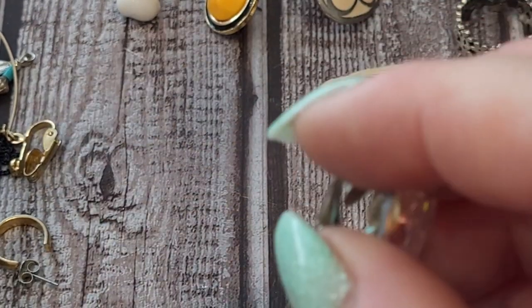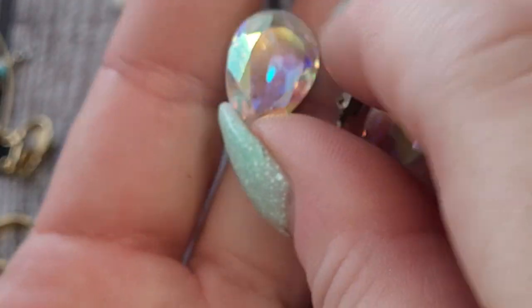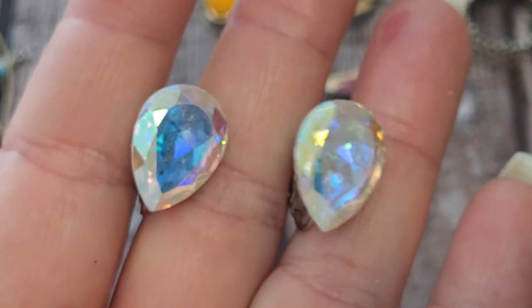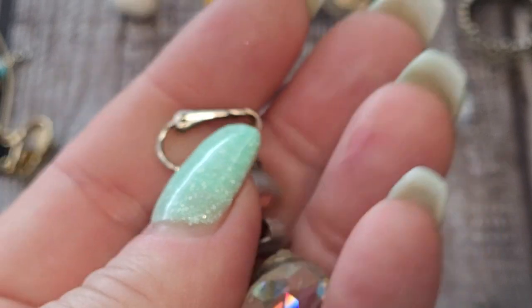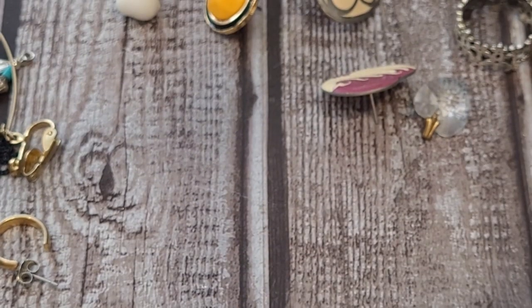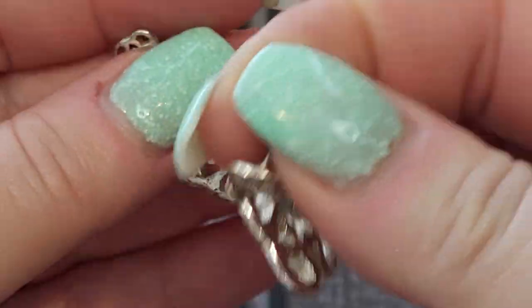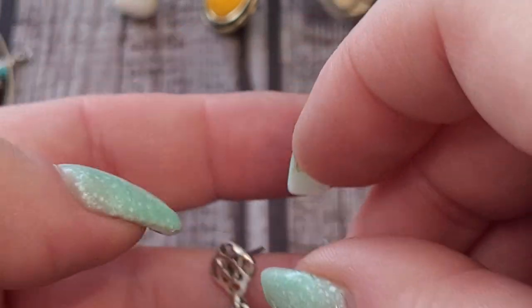What else? Okay. Pair of these ones. I am keeping you close up so you guys can see better. AB crystals, clip-on earrings. I don't see any maker. Okay. All right, so a pair of these post earrings, silver tone. Simple but elegant.